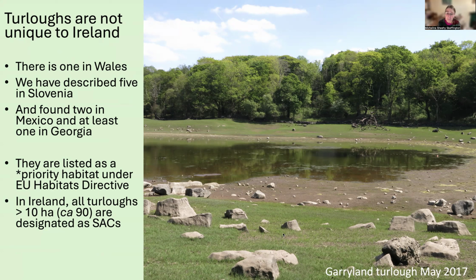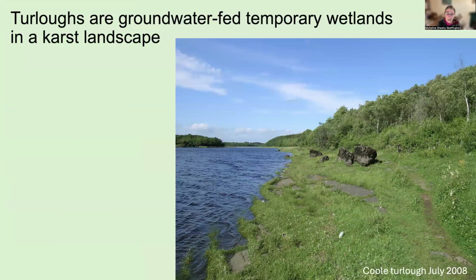But in Ireland, they're important habitats, and we've had them listed as priority habitats under the EU Habitats Directive. And as such, all the turloughs greater than 10 hectares have been designated as special areas of conservation. So they're groundwater fed temporary wetlands in a karst landscape.